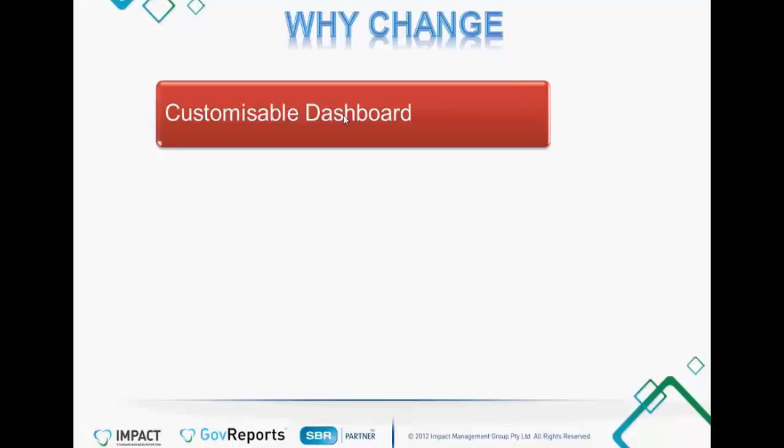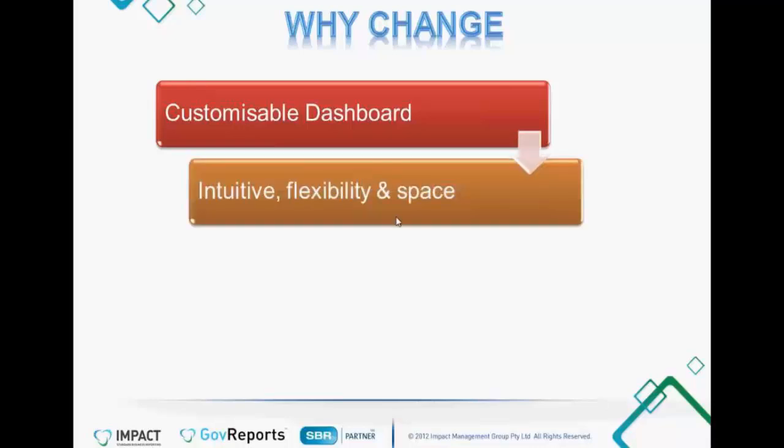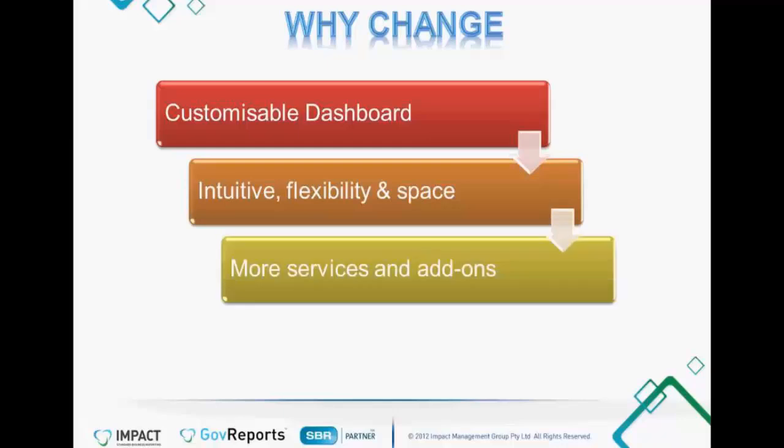It is more interactive. You have a customizable dashboard. Not only could you customize your services before, now you can customize the services and what you see on your GovReports. It is intuitive, more flexible, and has a lot more space. We will be adding a lot of services along the way, so just watch out for that.